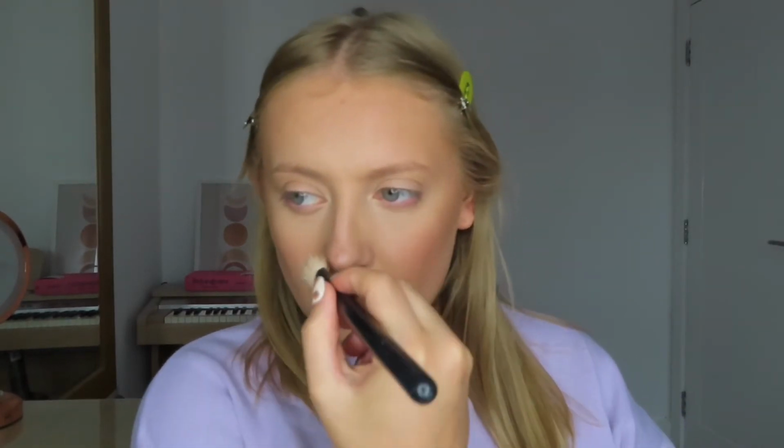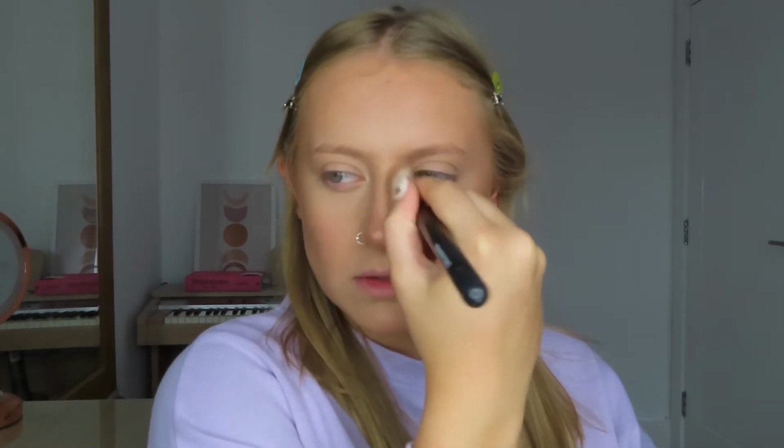Once I've popped the bronzer on, I then take a smaller brush, which is a Morphe, I think it's actually an eyeshadow brush, but I use this for my nose contour, and I just take a bit underneath the nose on the tip, and then I go up the sides of the nose and then blend it underneath the eyebrow so it connects.